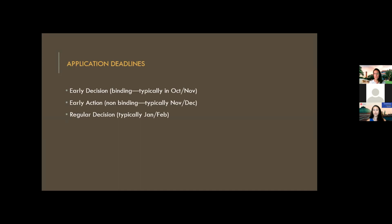So we're going to see early decision, which is a binding decision. And I'll talk a little bit more about that in just a moment. Usually these applications are due as early as about October 15th, maybe as late as December 1st, but usually early in the fall. Early action is non-binding. And again, I promise I will talk about that in a moment. And usually those applications are due kind of that November, December timeframe of a student's senior year.